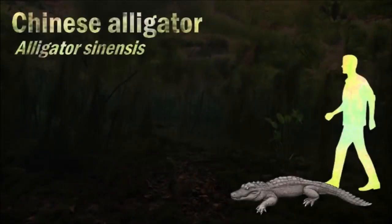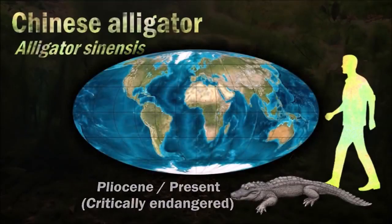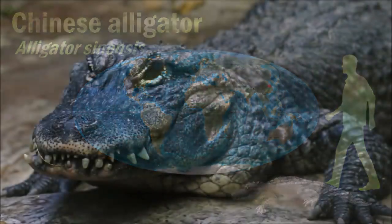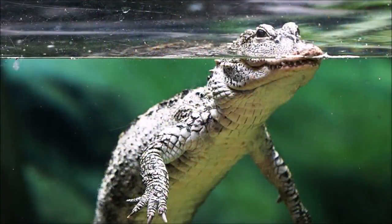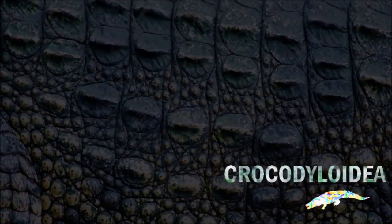One of the smallest species of crocodilians, the Chinese alligator brumates in burrows during winter. After this period of dormancy, it frequently spends time in the sun before summer begins. Its range is extremely restricted and it is the only species in the family Alligatoridae that lives on a continent other than America.